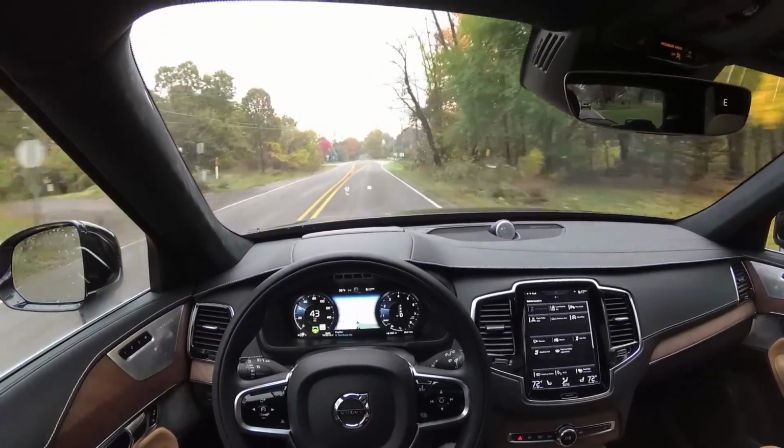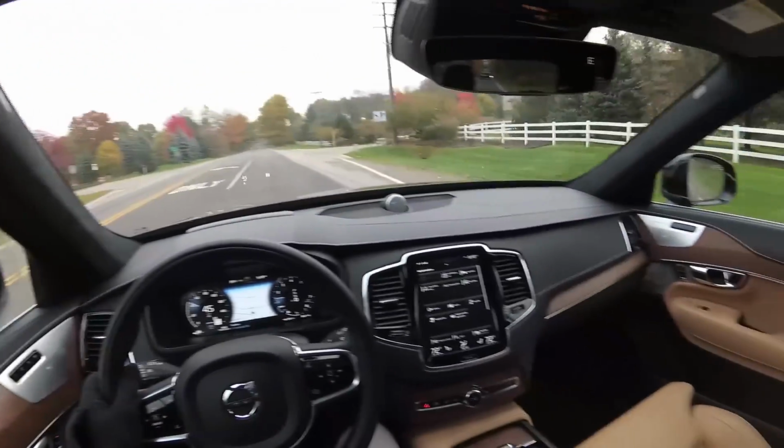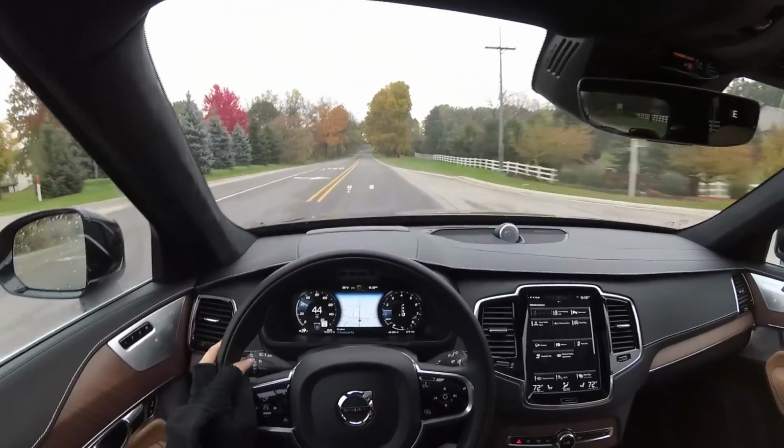Alright, we're going to take it around some twisties here, get an idea for the handling, and I'll give you some more driver feedback.